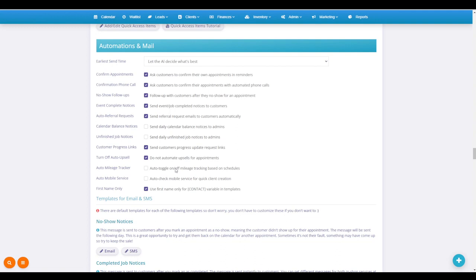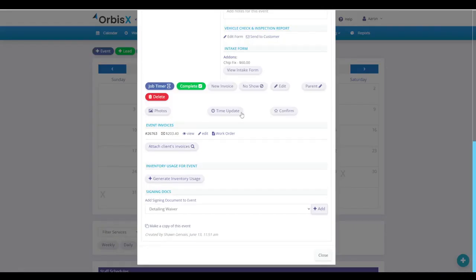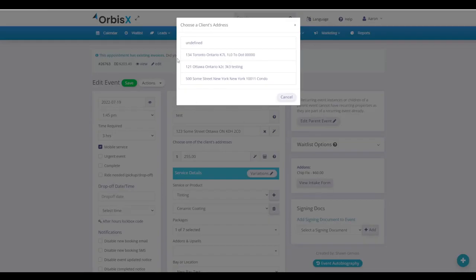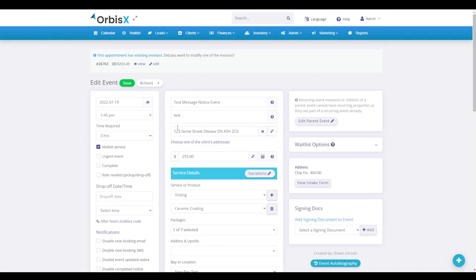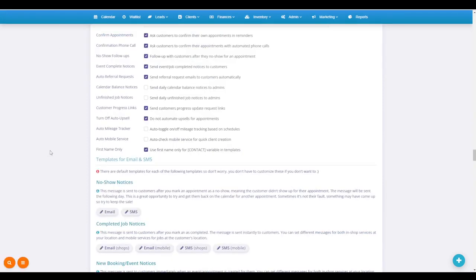For auto mobile service on client creation, you can auto check the mobile services. So if you have a client and you put in their address, then it's automatically going to check right here that it's a mobile service, and it populates one of these addresses. Okay, so if you automatically create a client and put in an address, then it'll auto check mobile service when you create an event for them.